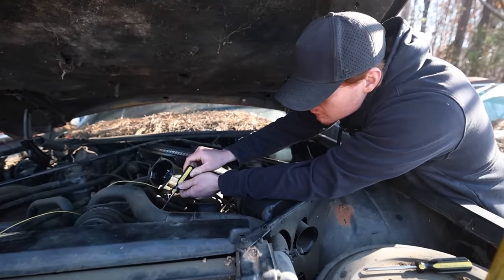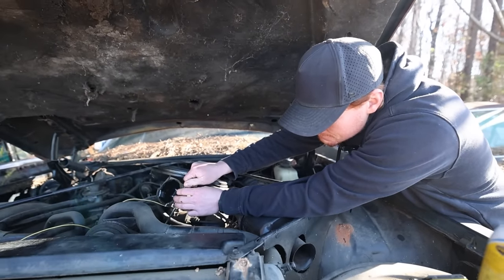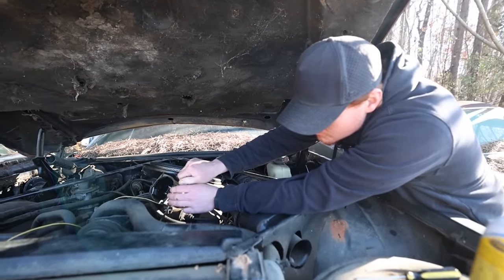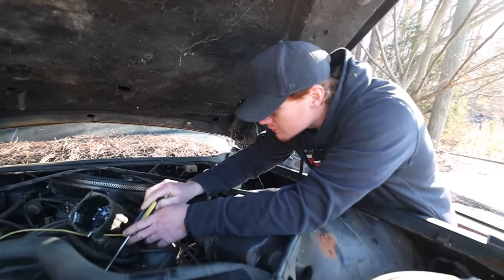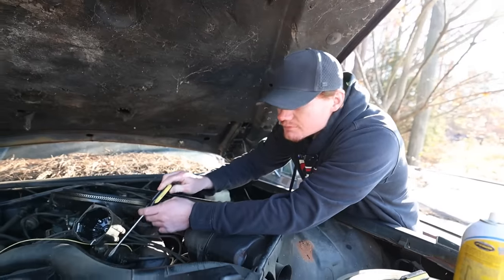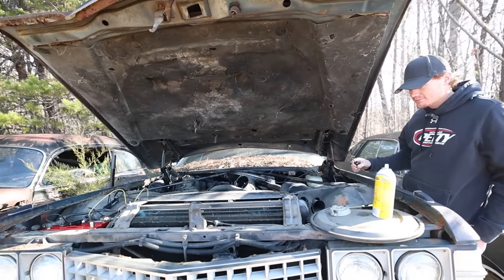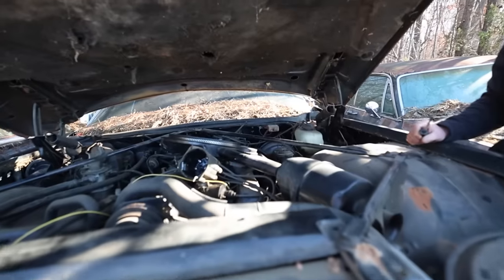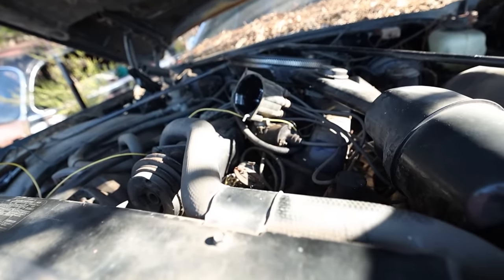Just took the old points out, and we're going to replace those with a new set. I don't think we're getting good spark. We did yesterday, but I think those old points were just toast. So we're going to try and adjust them, open them up a little bit, and see if that helps. Because I know it was working great yesterday to the point where we actually got it to fire, but now it's like, no, I don't feel like it anymore. It's just mad. So let's spin it over a little bit, and we'll try and adjust it just right.